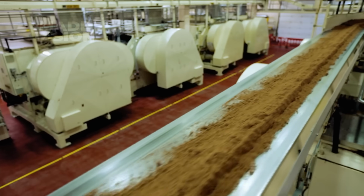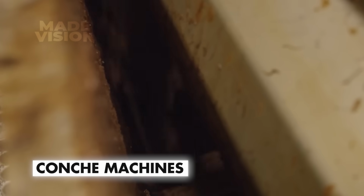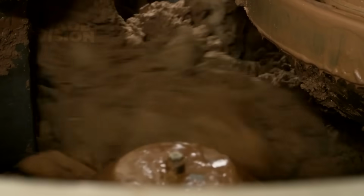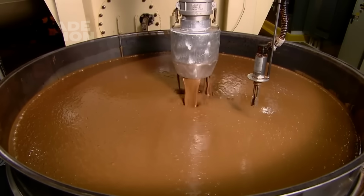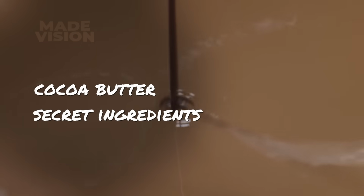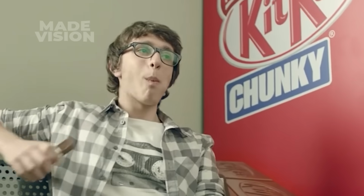Next, the cocoa powder travels along this conveyor and falls into these conch machines. They're oversized mixers that run non-stop to break down any remaining particles until the chocolate is smooth enough to melt on your tongue. As the conch stirs, heat builds from friction, melting the cocoa butter that's naturally present in the blend. This helps turn the powder back into a liquid state, and while it's mixing, more cocoa butter also gets added in, along with a few secret ingredients that give KitKats their one-of-a-kind taste.